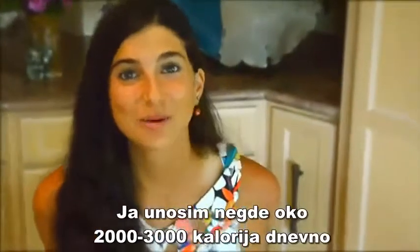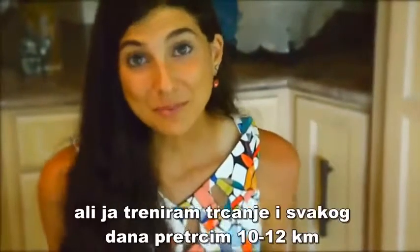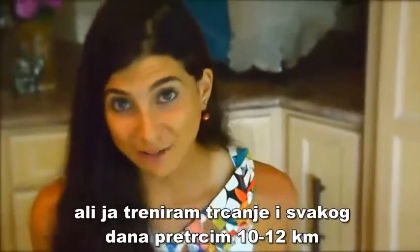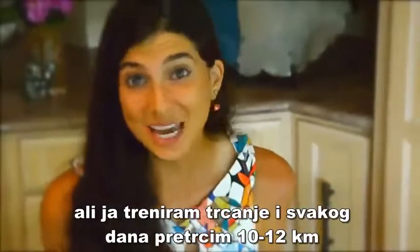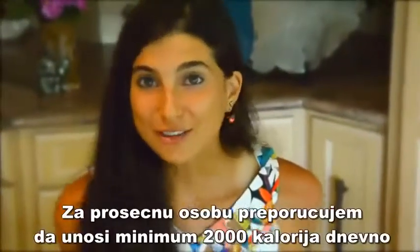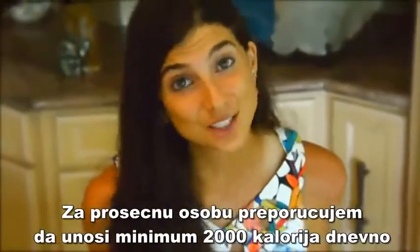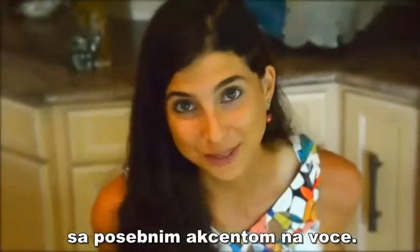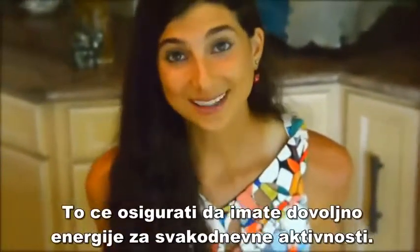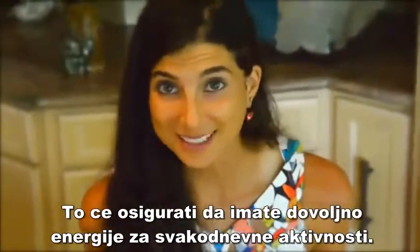I tend to eat anywhere from 2,500 to 3,000 calories a day. But keep in mind that I'm a long-distance avid runner, so I run about 6 to 8 miles a day and double that on the weekends. For the average Joe trying to eat raw, I typically recommend eating at least 2,000 calories a day with a special emphasis on fruit. This is to ensure that you guys get in enough energy in your day so that you can function at your maximum best.